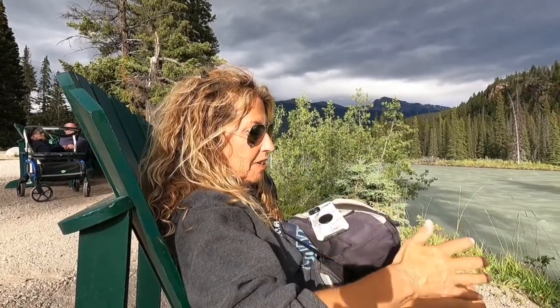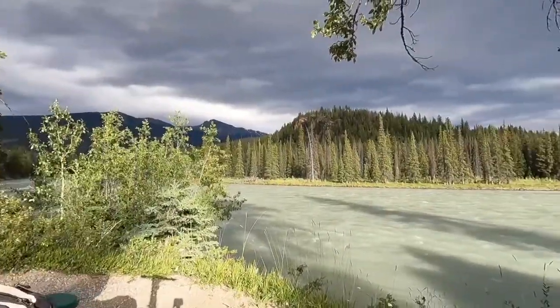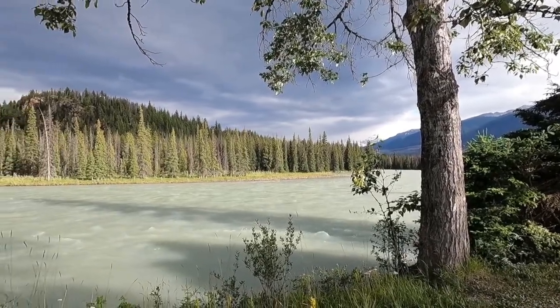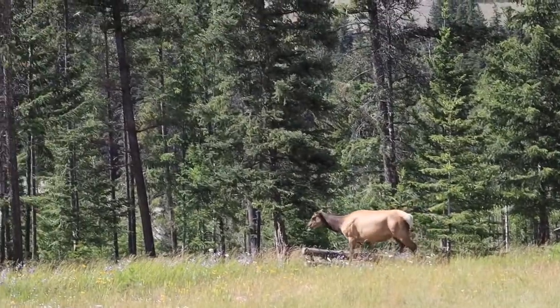Believe it or not, we don't normally relax, but we're sitting on these chairs looking at this nice view. There's chairs like this everywhere you go. Moose or elk? Something.